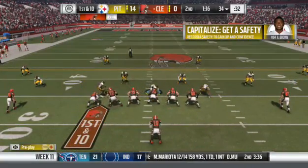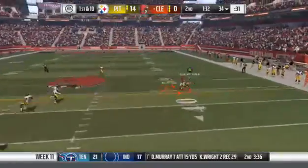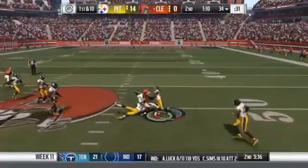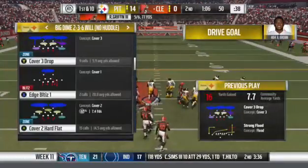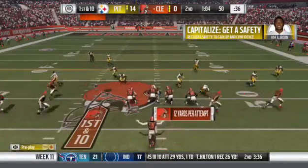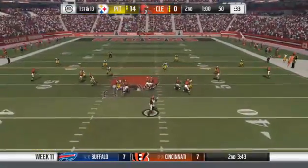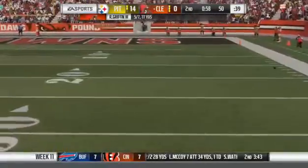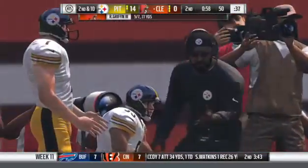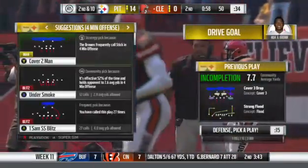They come up in an empty set. 4 wide receivers, 1 tight end. To throw is RG3. Wide open receiver complete. They'll get 16 yards there. And it's good enough for a Cleveland first down. They're going to hurry back to the line now. Here's Griffin. And an incomplete pass. That'll stop the clock here with just under a minute to play in half number 1.